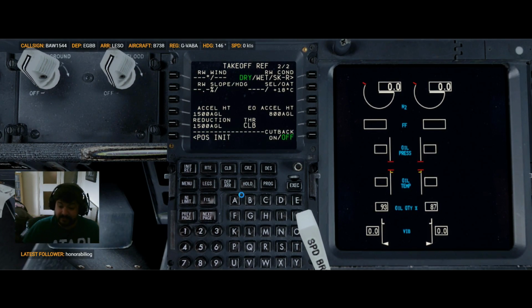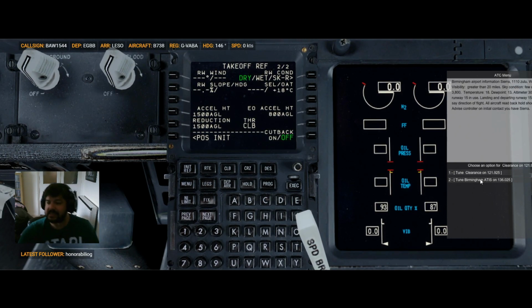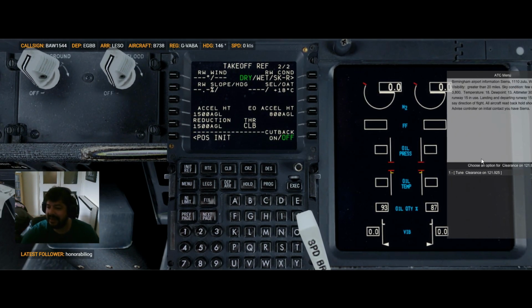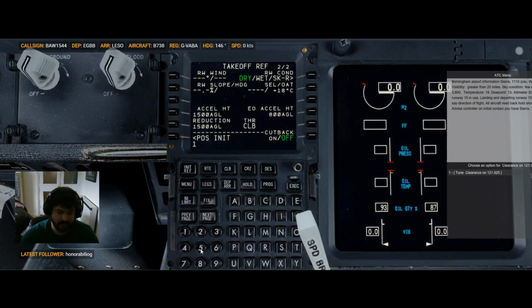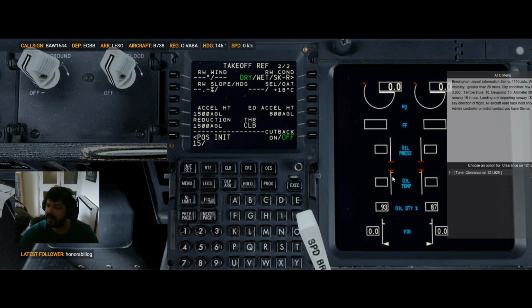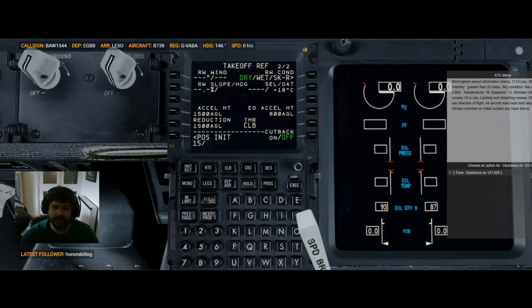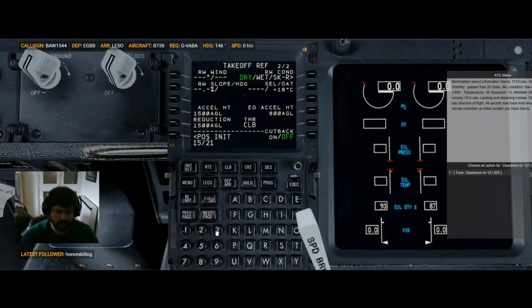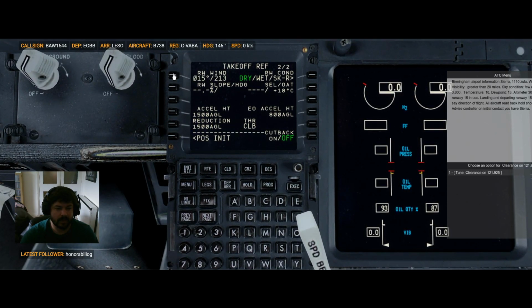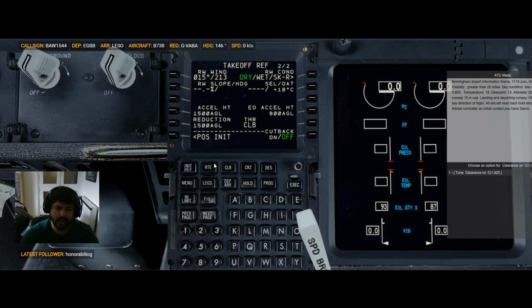And runway, we need to figure out which runway, to be honest. So let's have a look at ATIS, and that'll tell us the runway. Landing and departing runway 15. 15. Wind, what did it say wind was? 23 at 9. 2 and 3. Runway, slow pedal.